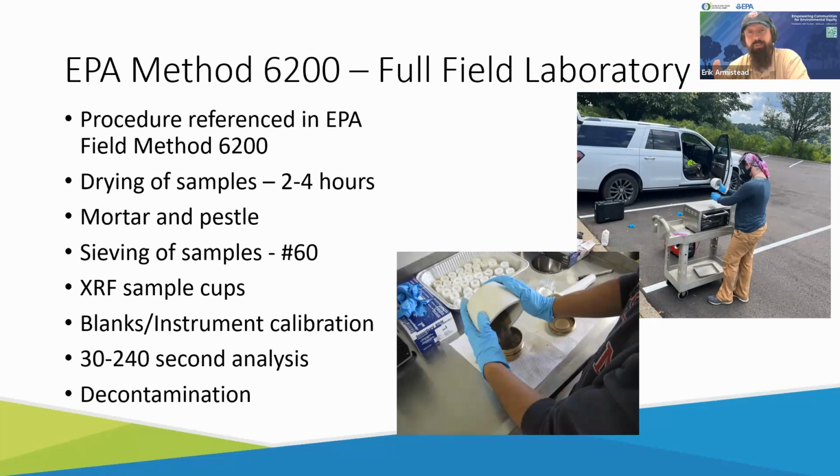And one of the most time-consuming steps of it, beyond the 2 to 4 hours of drying, is decontamination, because in between every sample, you're needing to decontaminate the mortar and pestle, needing to decontaminate the sieves, rather than the other two methods, which are really focused around being able to do things quickly. So where you're using plastic bags, which can just be thrown out, here you're using containers, which need to be decontaminated.